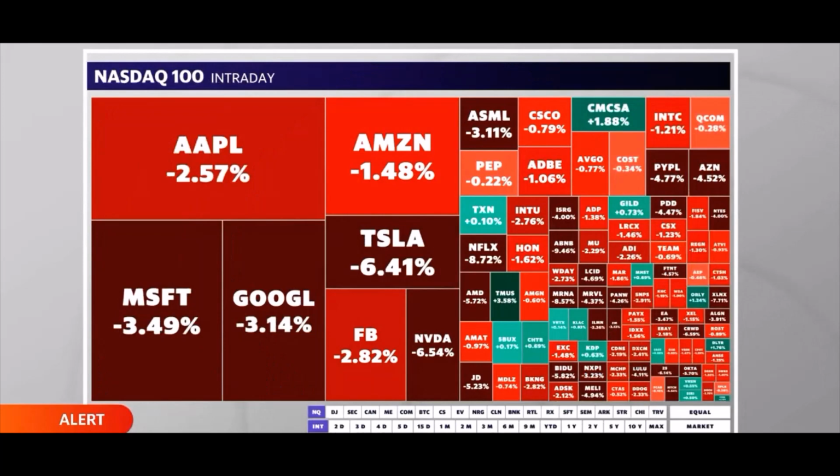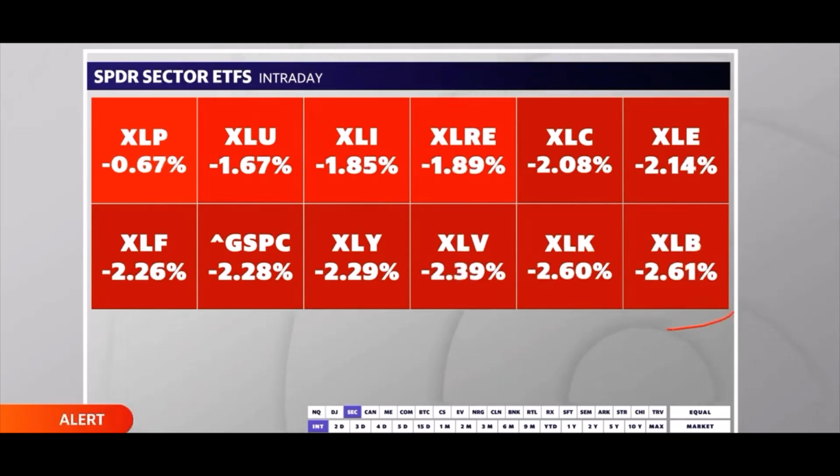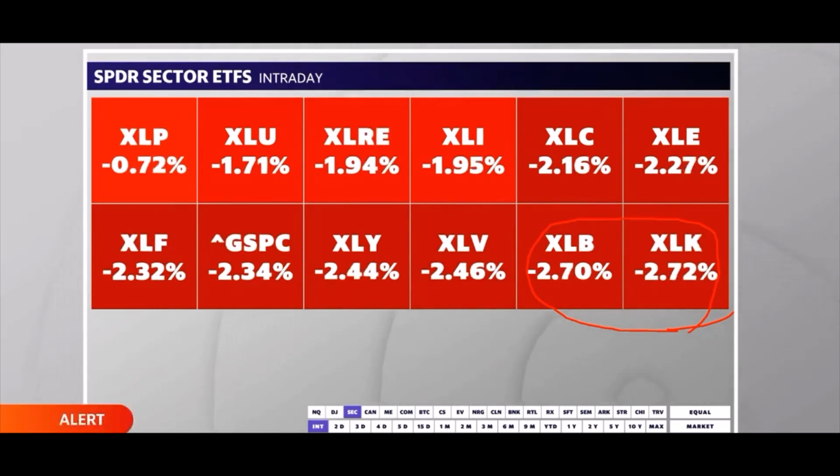Now, as promised, here's the Nasdaq 100, and it is an ugly picture. We got Tesla down 6%, Microsoft and Alphabet each down more than 3%, Nvidia getting hit 6.5% down. And you take a look at the sector action, nothing in the green today yet again. Tech taking it on the chin, actually just switching places with materials as the worst off sectors, and that is as the US dollar is rising, putting pressure on commodities. Also seeing healthcare down over 2%, so is consumer discretionary, financials, energy, and the list goes on.